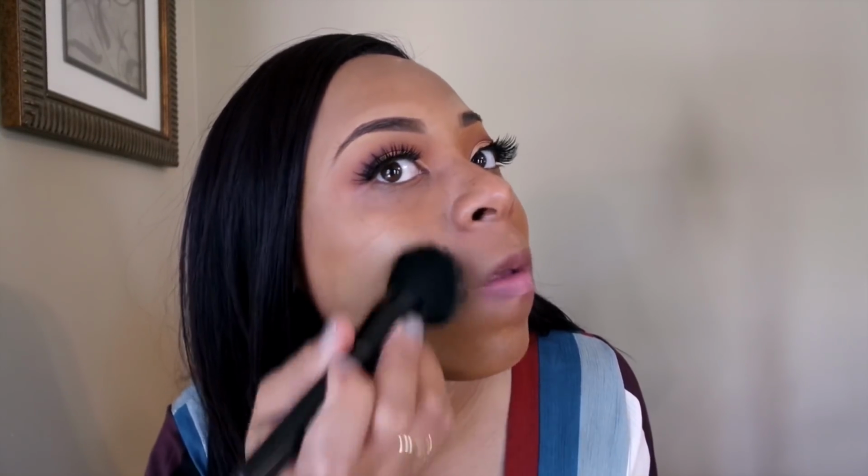This is how it applies with a Real Technique sponge. I'm just going to do a little area. It blends, you have to dab a little bit, but it blends. But with the brush, I feel like you can just go. It just glides effortlessly without having to dab a few times. It just kind of works. And again, I'm applying Warm Caramel onto my face. If you guys can see, it is looking like an amazing match to me, more so than Nutmeg.